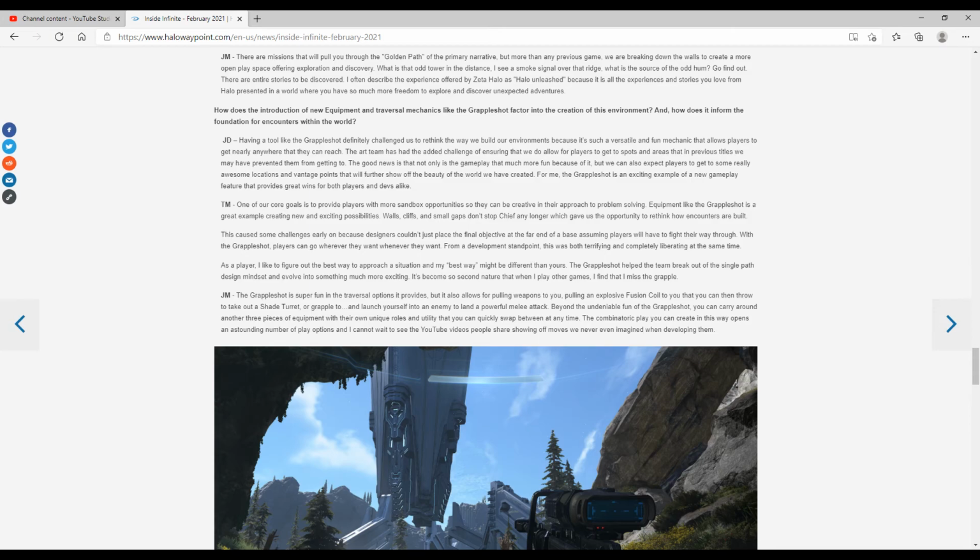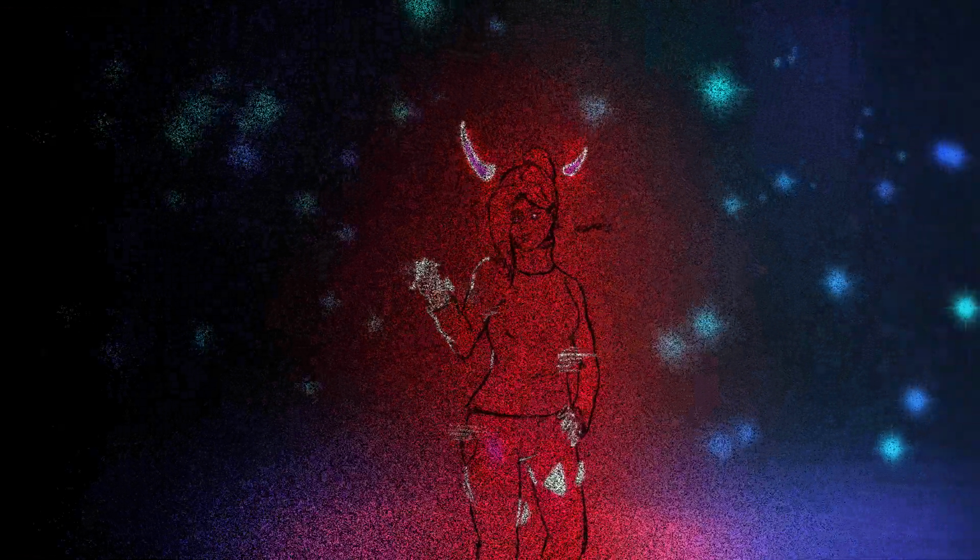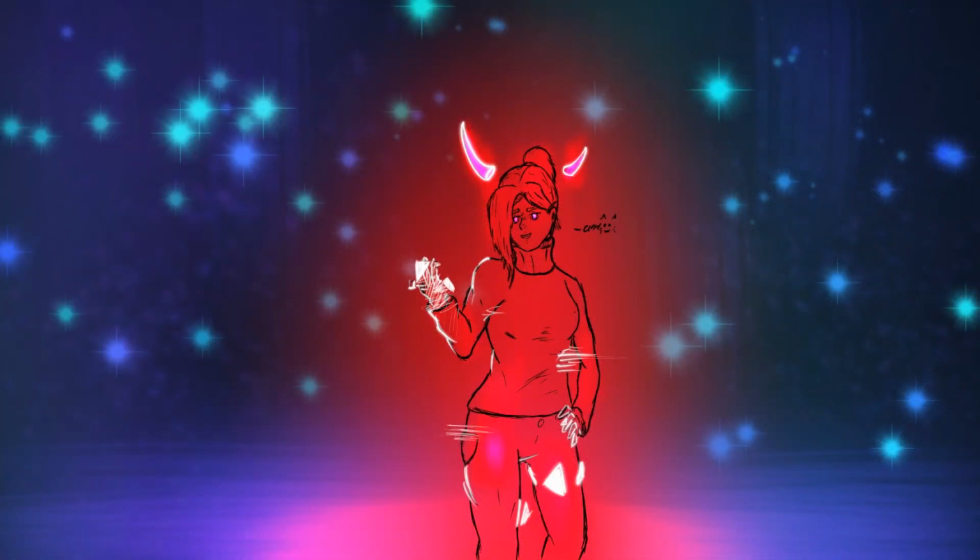John adds on by talking about the way you can interact with the environment in Sandbox using the grapple shot, mentioning that you can use it to grab weapons, fusion coils, and launch yourself towards an enemy. He also made mention of equipment, how you can carry up to 3 pieces of equipment that you can swap between, and that they each differ. Think of it as swapping between your grenades.